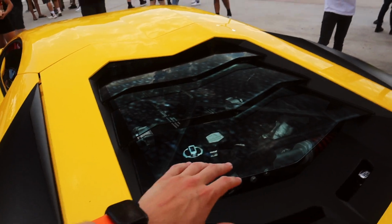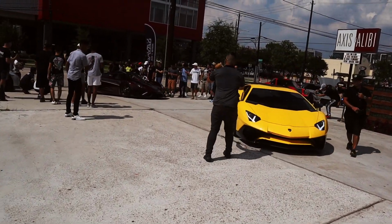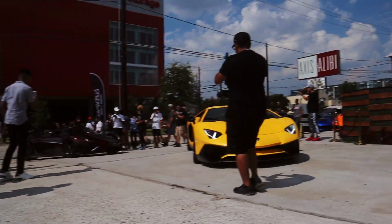But to me, all you want, the heart of the car, is that naturally aspirated V12. You slap an exhaust on there and the thing just screams. It absolutely screams, any Aventador. And that truly is the heart and soul of a Lamborghini Aventador and Lamborghini itself. So, yeah. Look at that car.